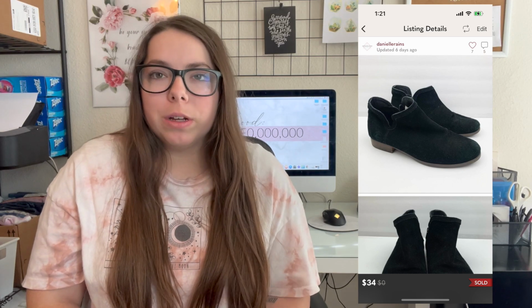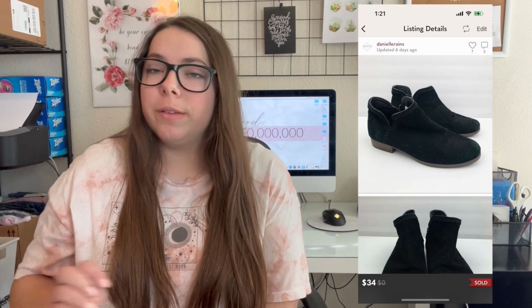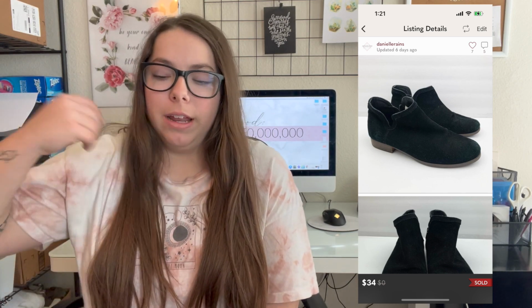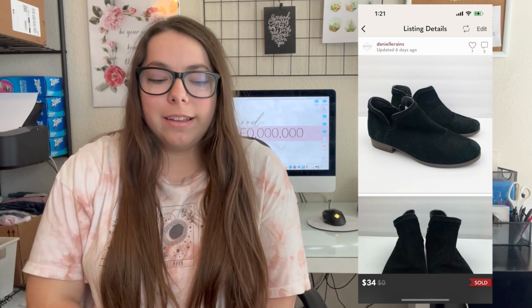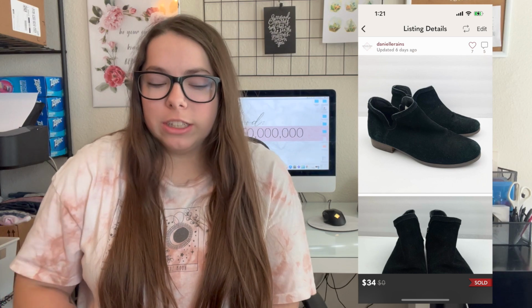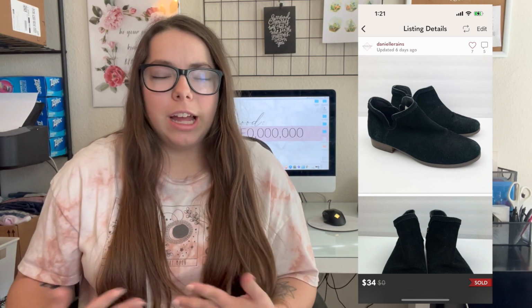These took almost 3 months to sell. So these actually sold right before the selling period ended, which is my favorite because then I don't have to relist them. I don't have to worry about them, and they're sold. These I had listed at, I want to say 38 or 40 originally, so I was really happy taking 34. It was a good profit, and it was a really actually reasonable offer.